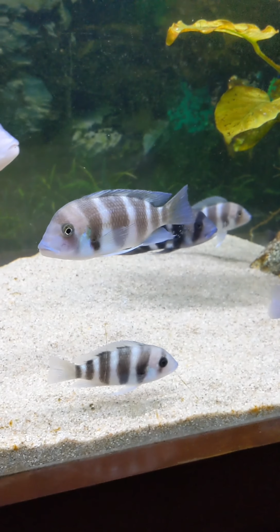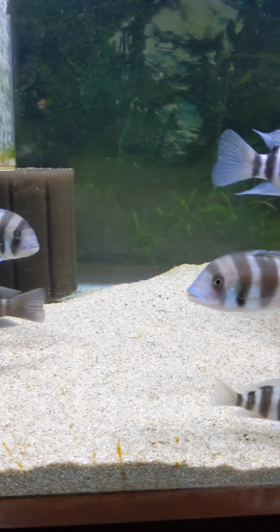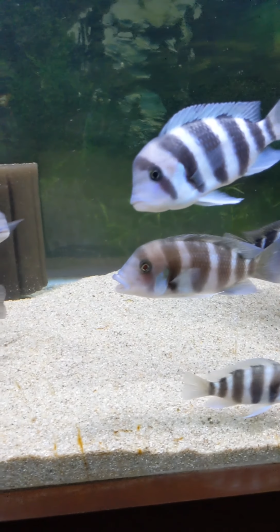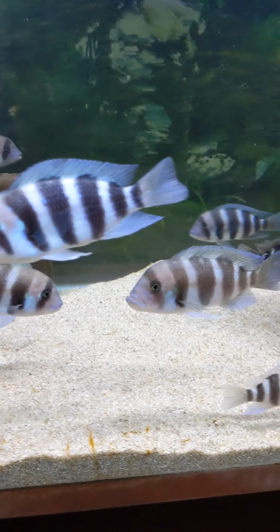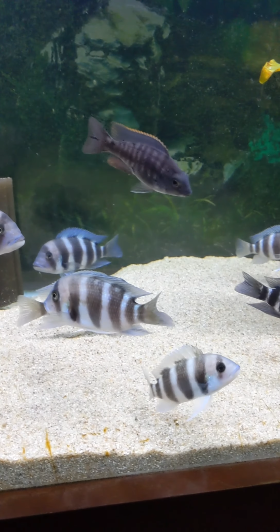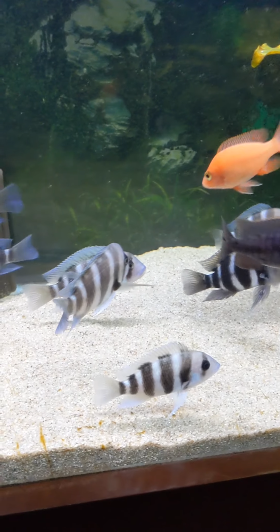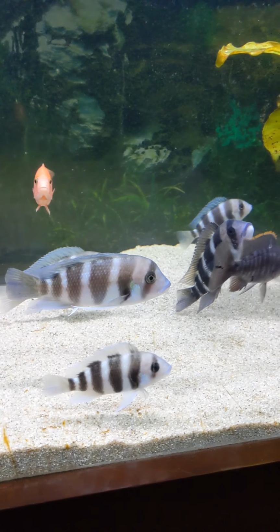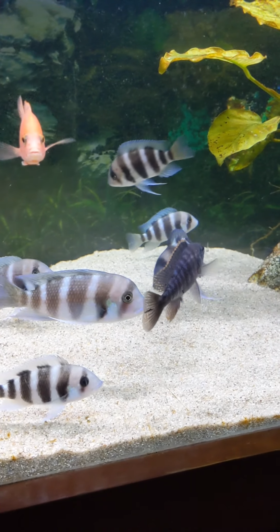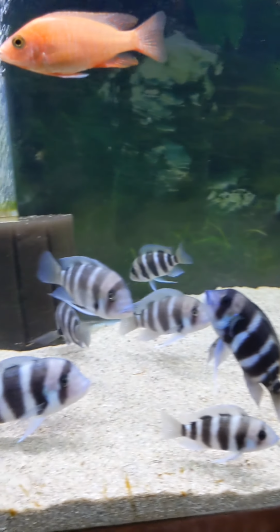With all this being said, I have reason to believe that the newest peacock that I added also brought in an internal parasite. What does that mean? That means that I'm going to have to treat this whole tank for an internal parasite. Why? Because if one of them has it, all it takes is one of them to eat the other one's poop, and just like that it spreads.